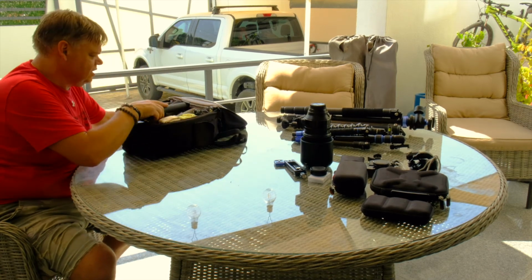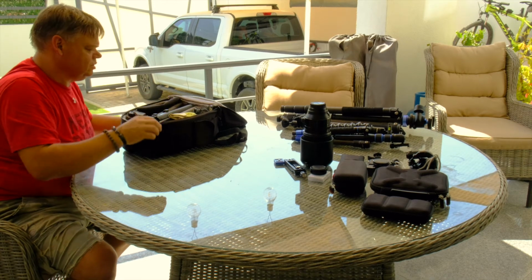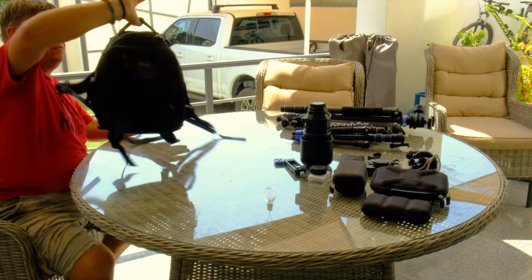Sometimes I put this in the hand luggage, sometimes it will actually sit on top here, sometimes it goes in the main luggage, so it's not the end of the world, and that, when weighed, is under 5 kilos.